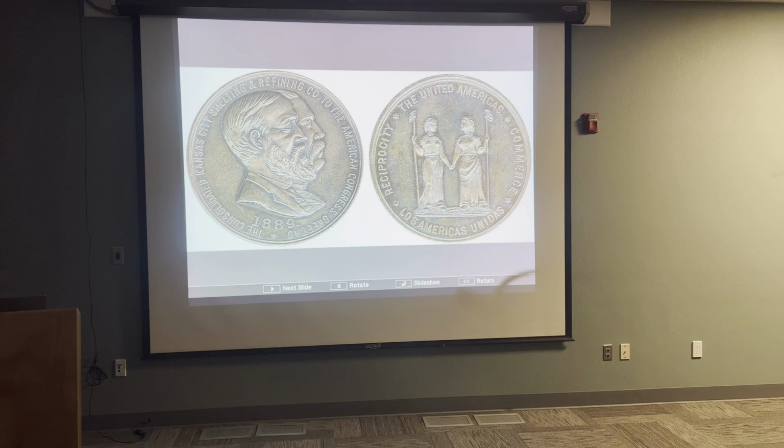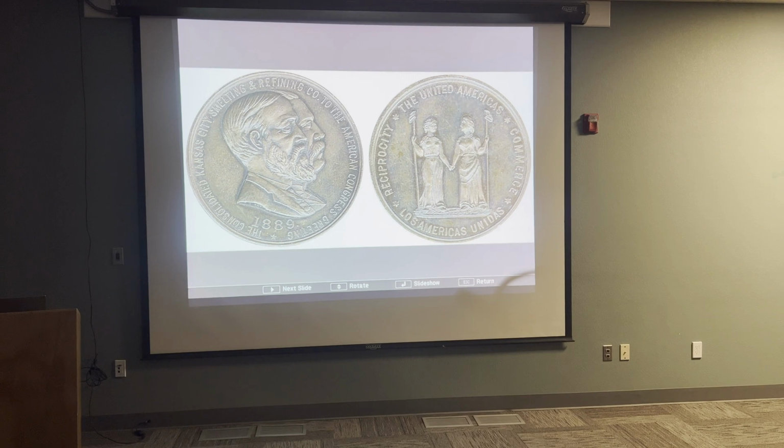Now you may wonder, why is this Colorado related? Because it says Kansas City Smelting and Refining Company on there. I just put this one in here because it was a company that refined a lot of the ore that came from Colorado. So these may have actually even been made from silver that came from Colorado. We're not sure, but this is one of many so-called dollars. If you're familiar with the term so-called dollar, it means a type of metal that is roughly the size of a dollar coin that was commemorative in nature and sold as a souvenir.